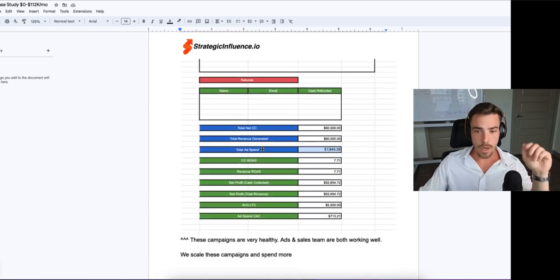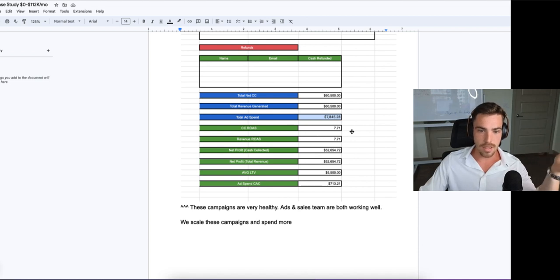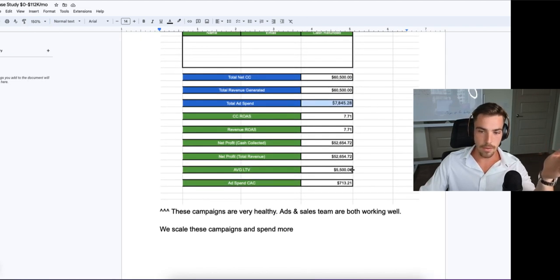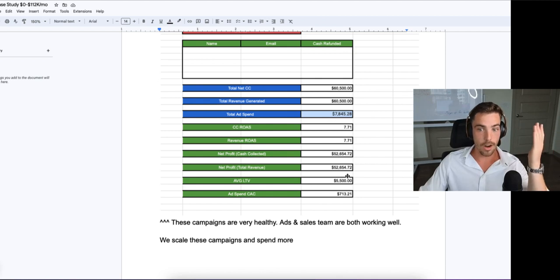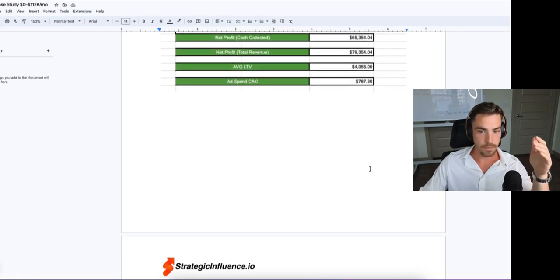Another example is this. We spent almost $8,000 on this campaign and we cash collected over $60,000. That's over a 7x cash collected return on ad spend. Average lifetime value from this campaign is $5,500. The cost of acquiring a customer from this campaign specifically is just about $700, which is right where we want to be. If our customers are going to give us an average of $5,500, are we going to spend $700 to acquire a customer? Hell yeah, every single time. Matter of fact, I'm going to spend way more money on these campaigns, which is what we did.